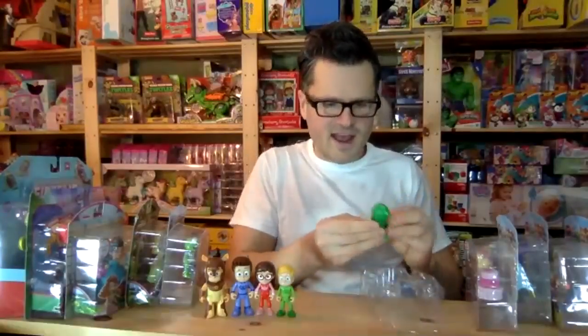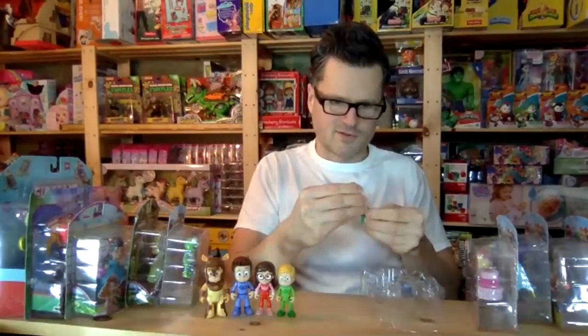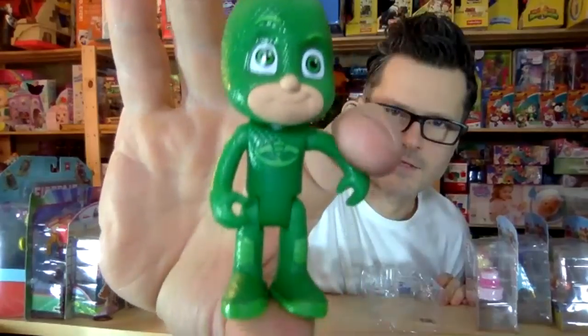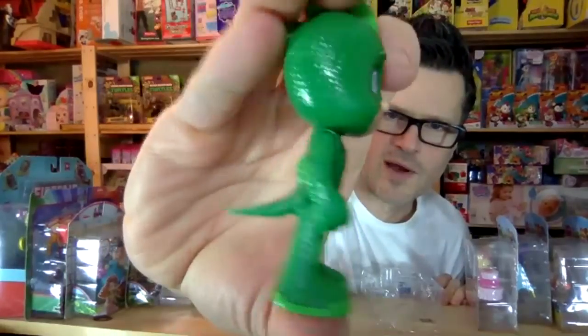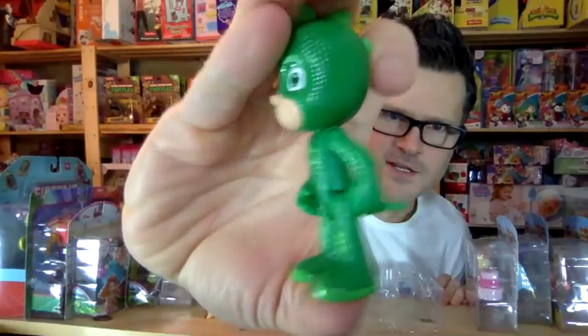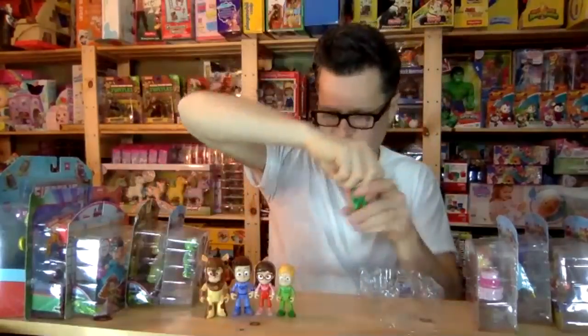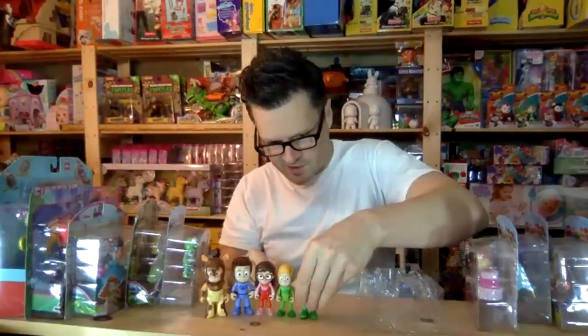And then I have another Gekko. I already have a few Gekkos, but like I said, he is my favorite PJ Mask character. Well, I mean, after Night Ninja, but he's my favorite of the good guys. So cute. Such a little cutie.